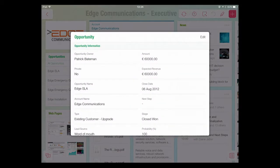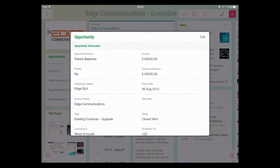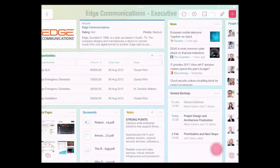Now, the information within Infolio is dynamically linked to your core system. So if I update it on Infolio, it's updated on the core systems and vice versa. So I can review an opportunity. I can edit the information in here if I have the permission to do so, and I can also add a new opportunity.